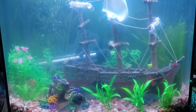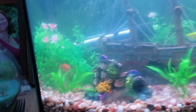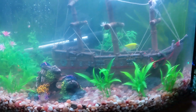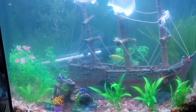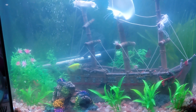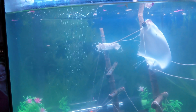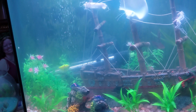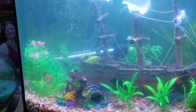So Mr. Yellow is kind of the alpha, and you'll see that the other fish are hiding down here, even when there's food. So all the food winds up dropping to the bottom before any of these fish get to eat it, because they're all afraid to compete with Mr. Yellow here. And the little filter waterfall pushes the food down so fast that a lot of times they don't get it. So at this point, I'm trying to just leave them alone.